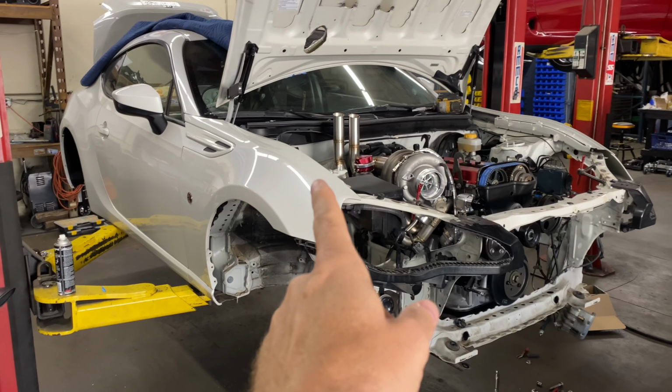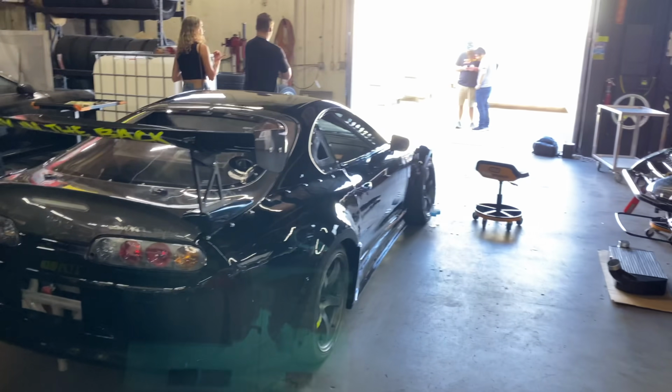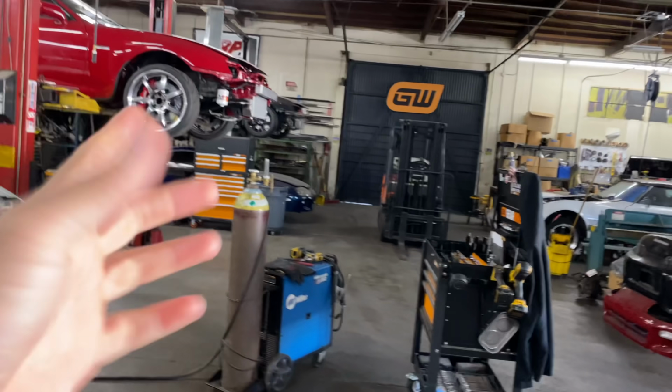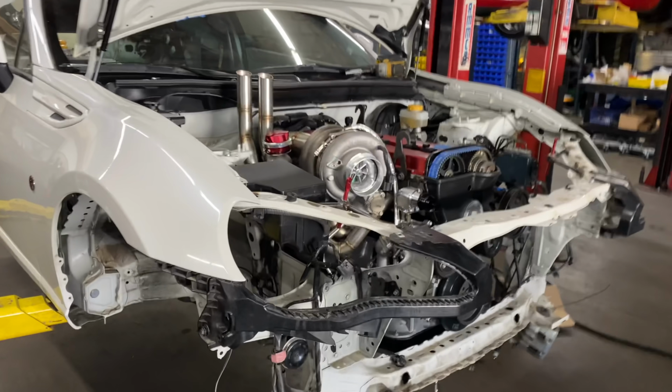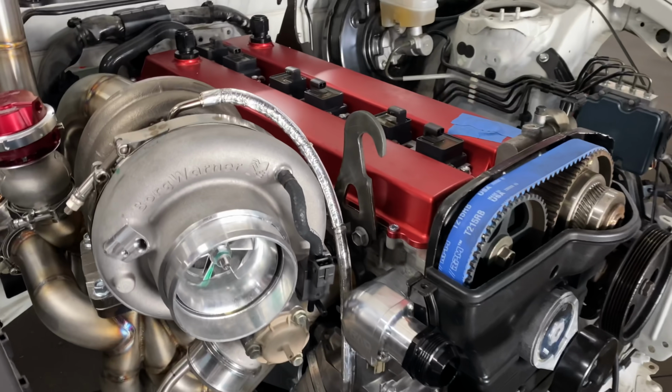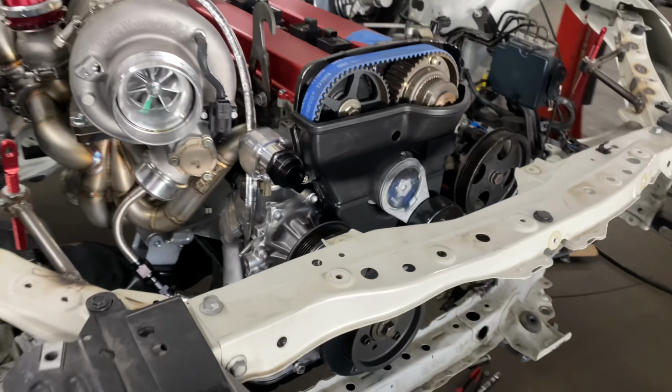So this is one of the few customer cars in here right now that I'm paying attention to. Actually, I don't know how many customer cars there are in here, but there's only like 6 cars in here. This is a drift one. Very nice engine package.